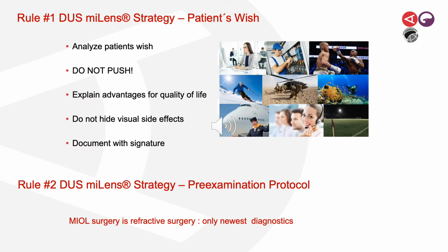That's the patient's wish. It's very important to really analyze the patient's wish, as we are all very different and have different needs. Never ever push the patient to have an MIL or EDOF IOL implanted. Try to explain all the advantages for his quality of life with MILs or EDOF IOLs. Never ever hide visual side effects like photopic phenomena, and document all this with the signature of the patient.